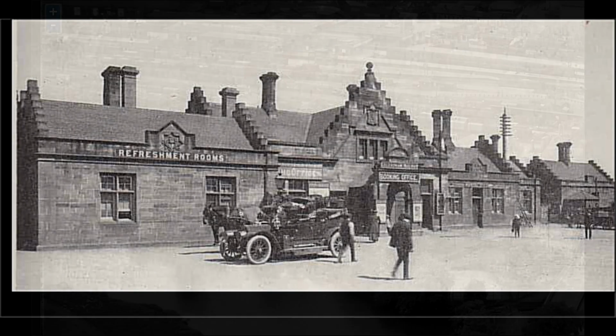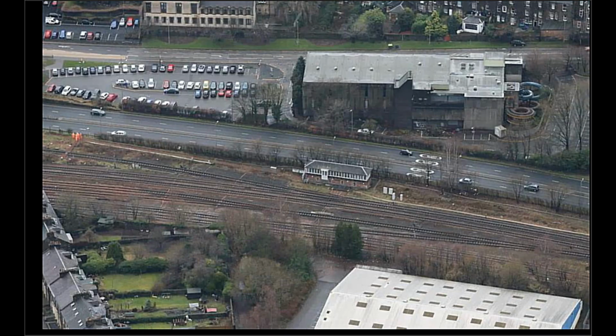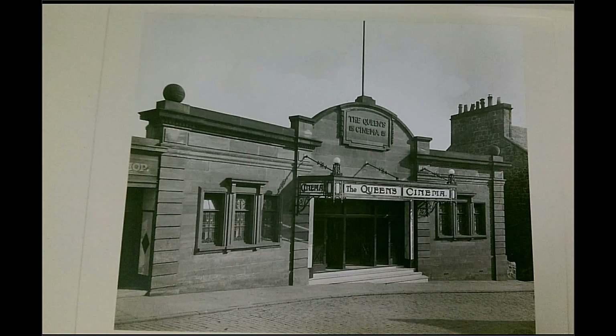This is Stirling Station, many moons ago. And yonder would be the old baths. It's now a hotel. And here we have the cinema. Three or four cinemas in Stirling at one time. Most of them are away now. In fact, they're all away. That's the Queen's. It used to be called the Bug House. For obvious reasons.